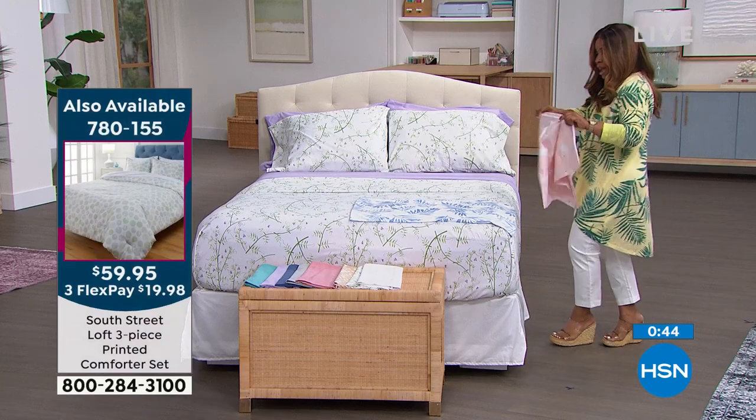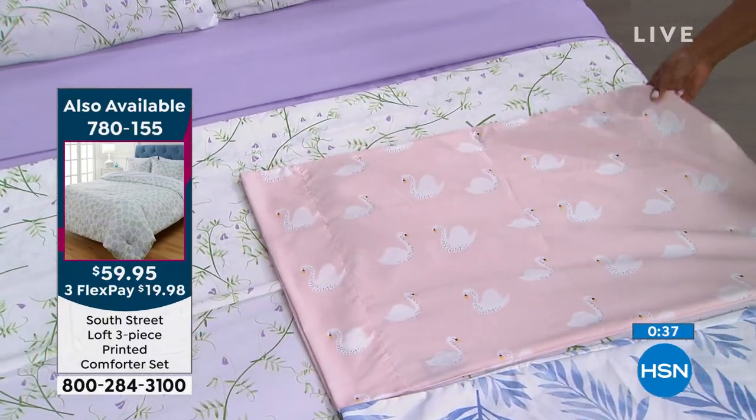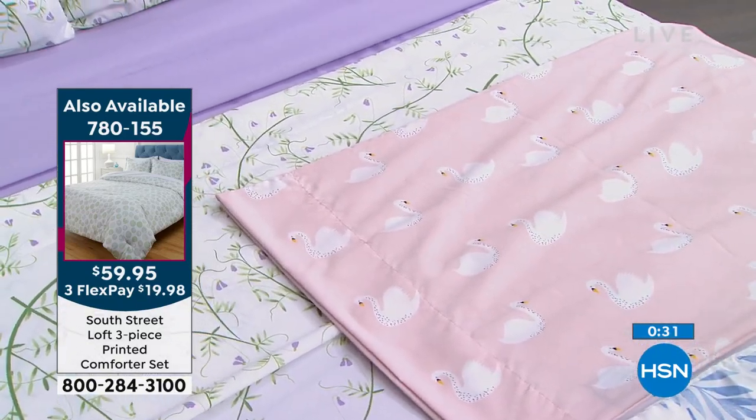It's been a phenomenal day. Hey, give me an idea, Pat, which ones, I know we've had a couple of sellouts already. Which ones are the best sellers at this point? Give us an idea. Blue leaves, that's one of my favorites.